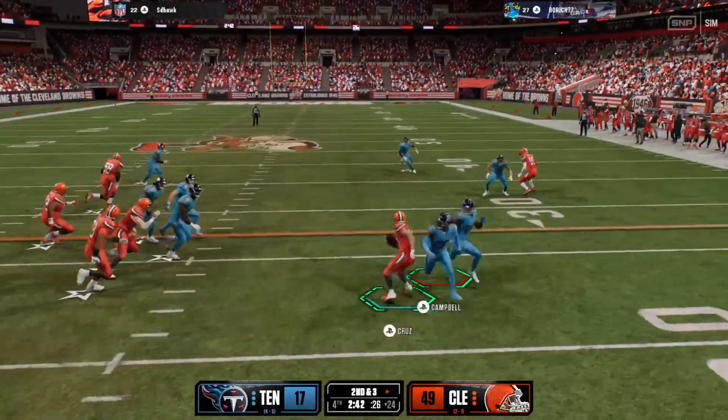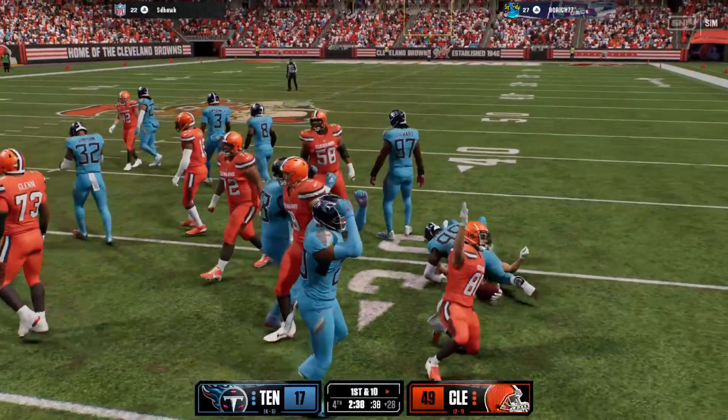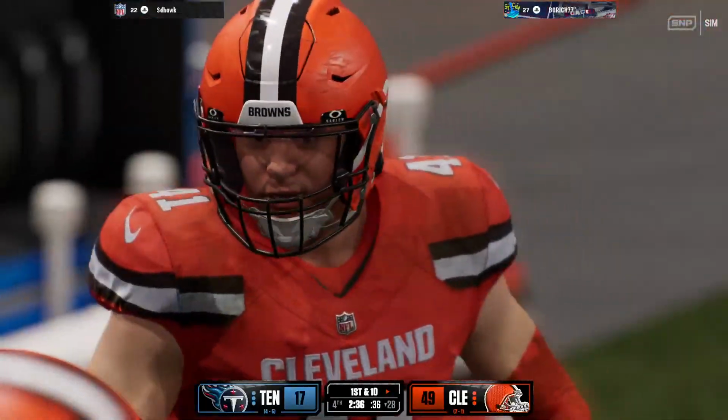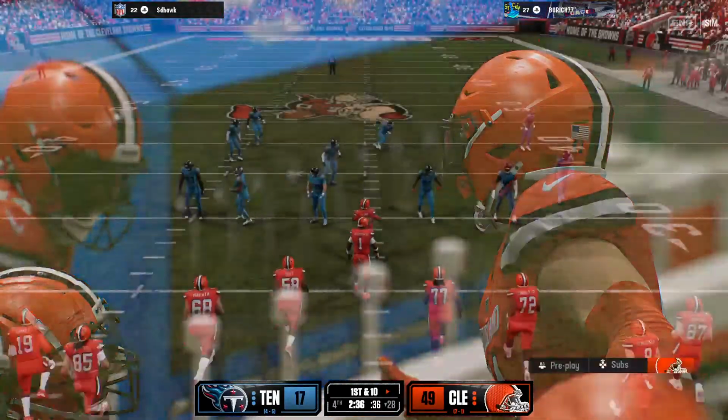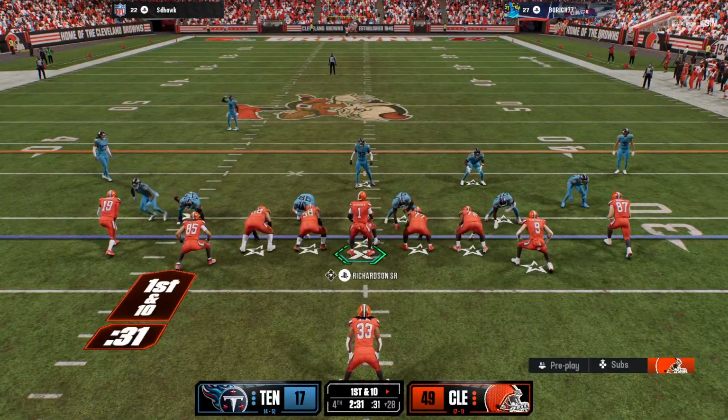Here's a little pop pass heading to the right. And they'll pick up the 1st down, a gain of about 4. That's good for the Browns. First and 10 at the 28-yard line.